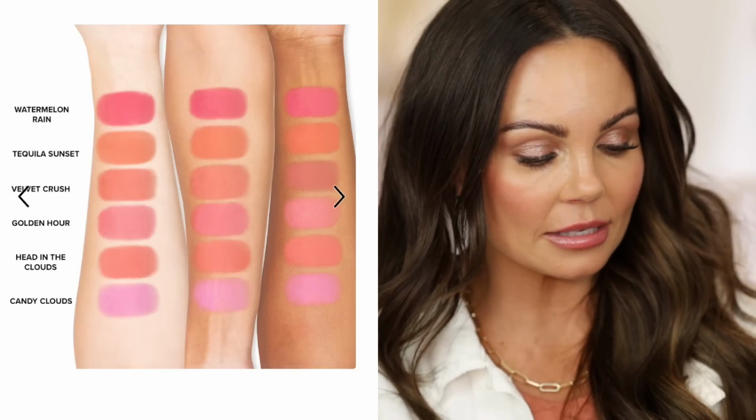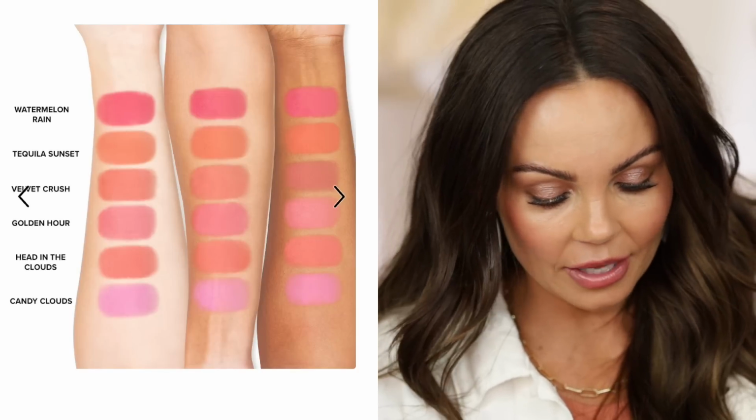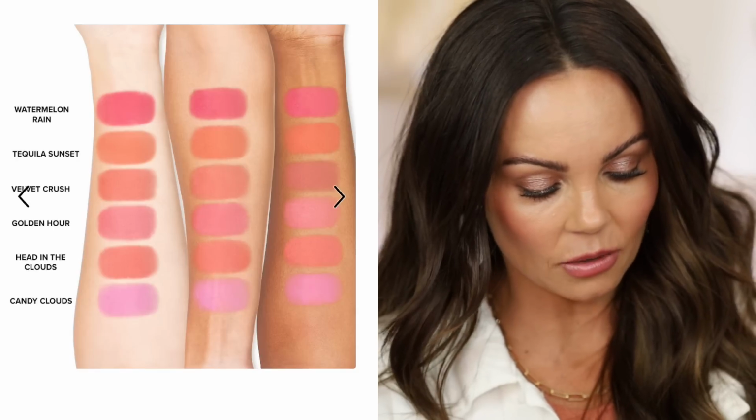This one is Golden Hour, and then this one is Candy Clouds, and it's that really beautiful bubblegum cool tone pink. I was asking myself the other day, which one am I going to take on vacation? And I don't know. I do not know, and I need to figure it out because they're so good. I still use my Gucci blushes, but that formula from Too Faced is amazing. It really, really is. Let's quickly talk about this from Glossier.